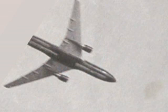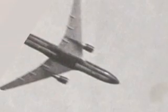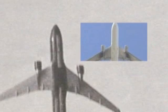Also note that the item that appears to be attached to the belly of this plane is on the right side. This plane has something that is not symmetrical on the bottom of the plane. When we compare that with the bottom of a regular 767, we'll note that a normal 767 has a belly that is smooth. This plane does not.